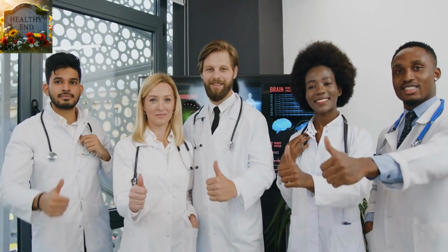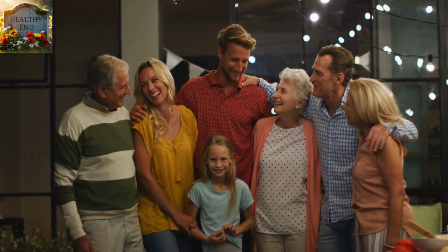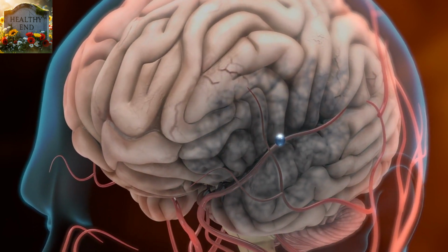And there you have it. Recognizing these 10 alarming signs could save your life or the life of someone you love. Strokes don't wait, and neither should you.